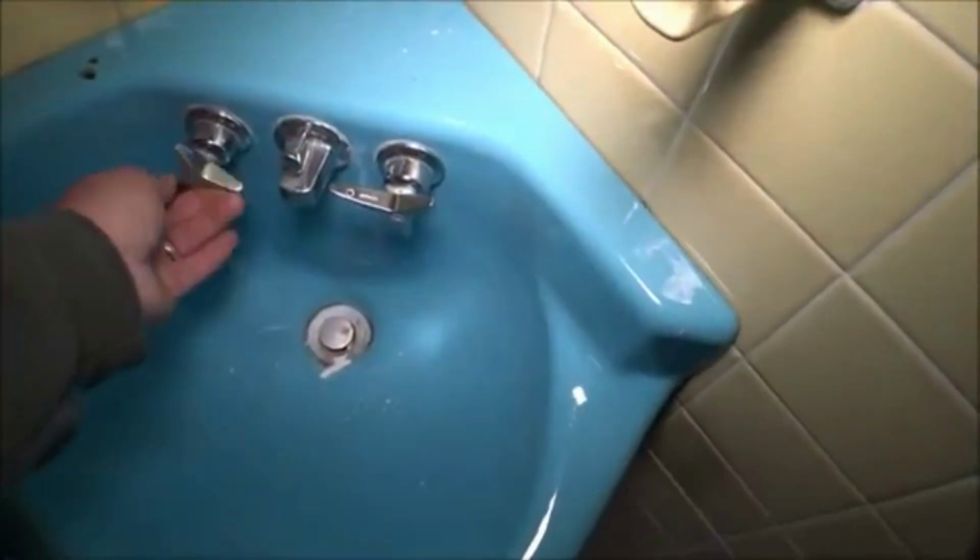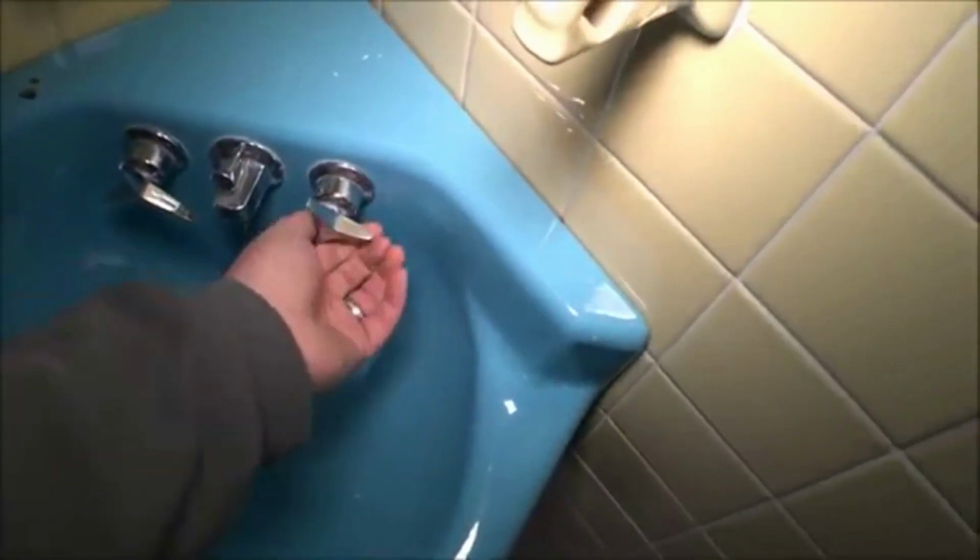And you can tell these bathrooms were like an afterthought. That blue sink's so cool, though. Definitely mid-century era in the bathrooms.